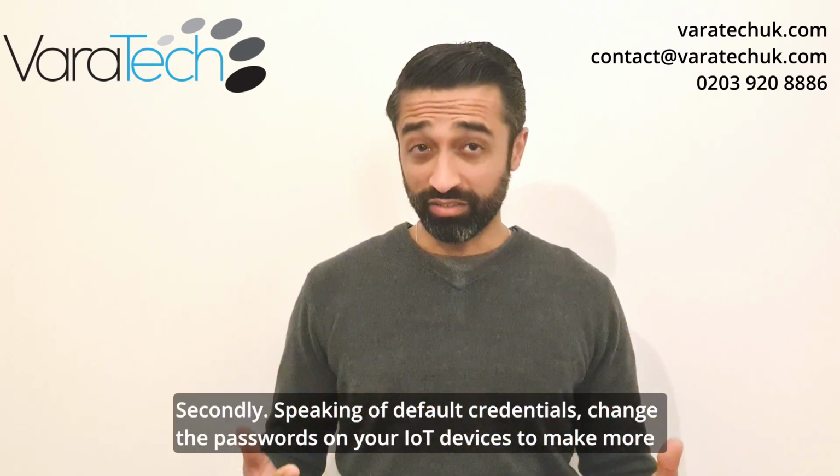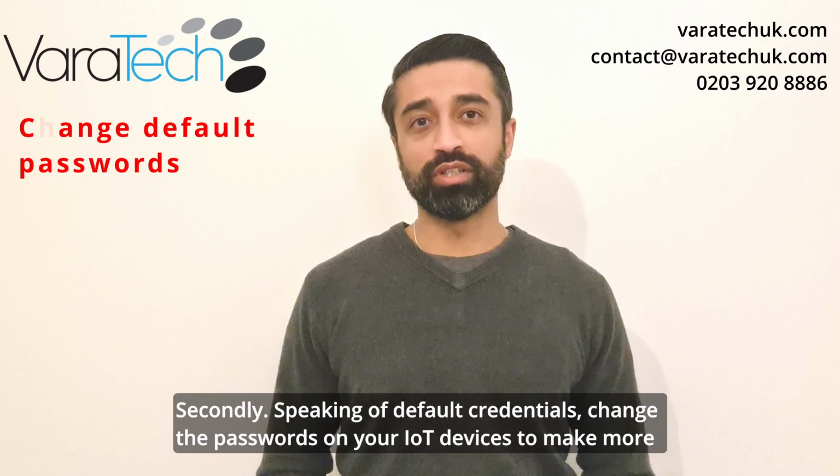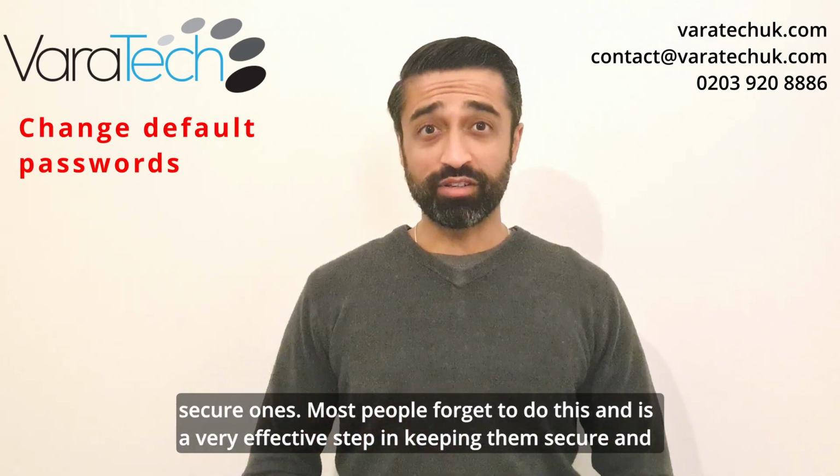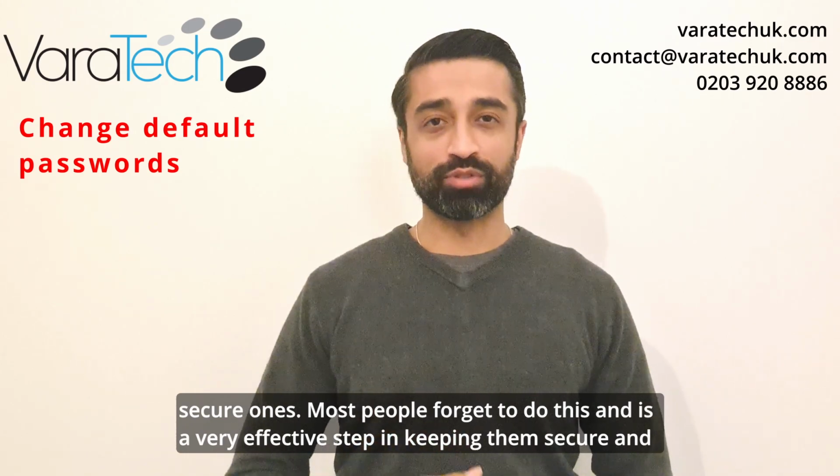Secondly, speaking of default credentials, change the passwords on your IoT devices to make more secure ones. Most people forget to do this and it is a very effective step in keeping them secure.